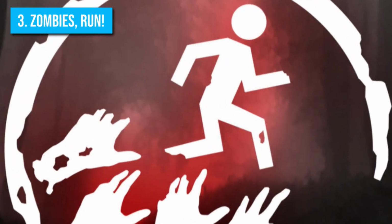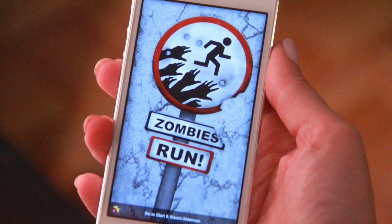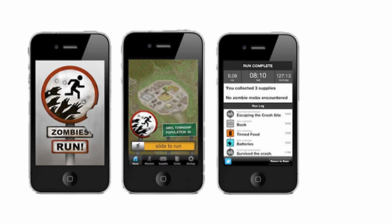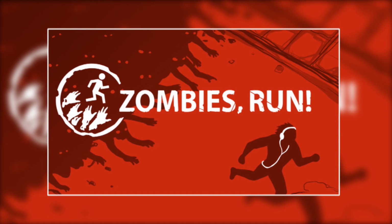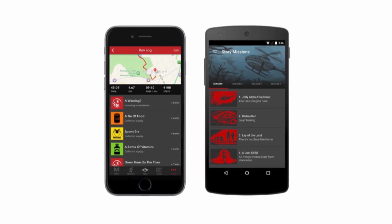3. Zombies Run. Zombies Run is an app that you may have seen if you've been browsing the App Store or Play Store recently. Zombies Run is prominently featured as a top app, and for good reason. This software has been around for a while, yet it still manages to be one of the top downloaded fitness apps in both markets.